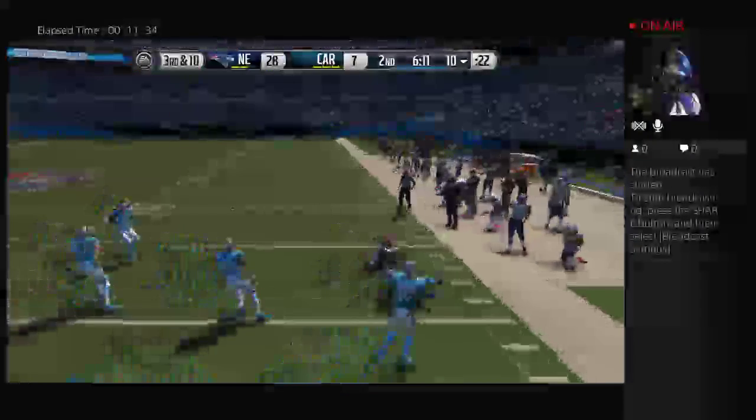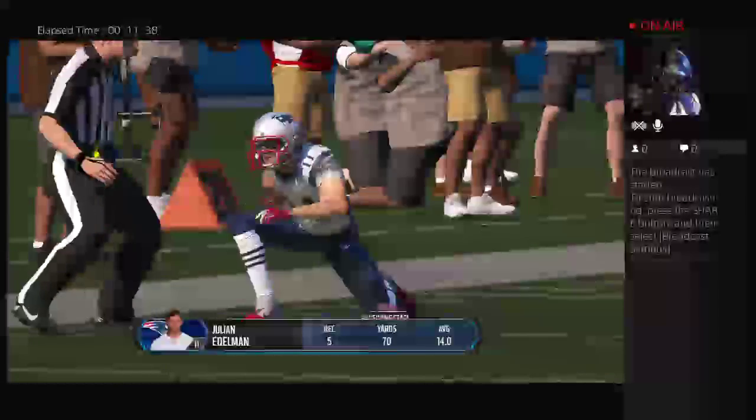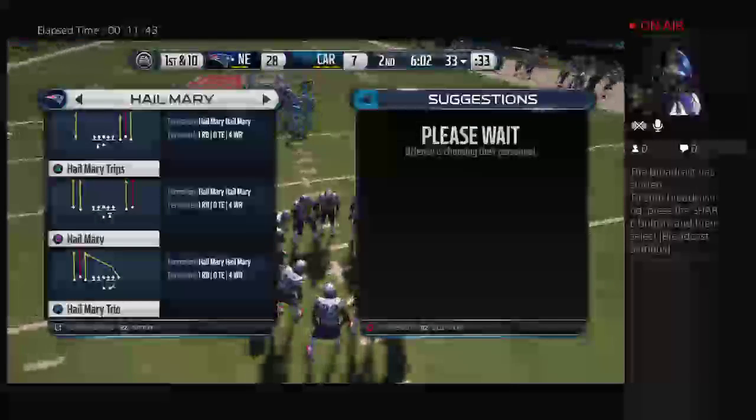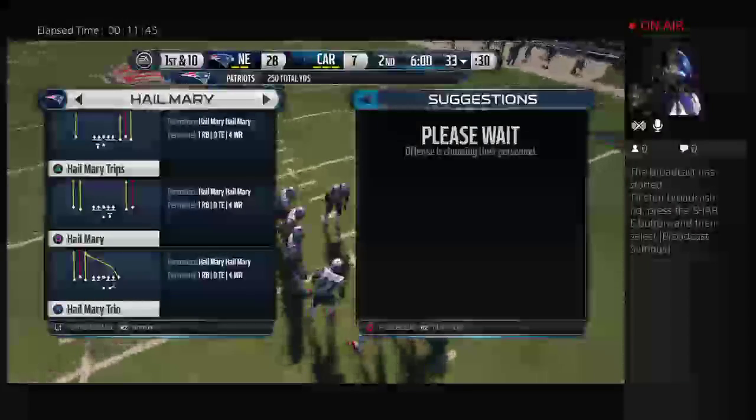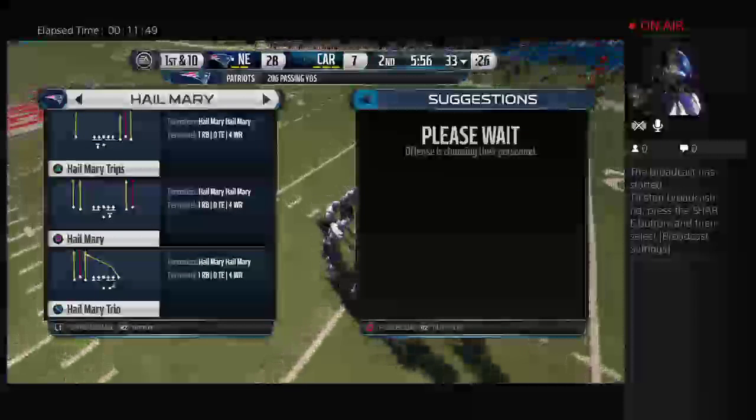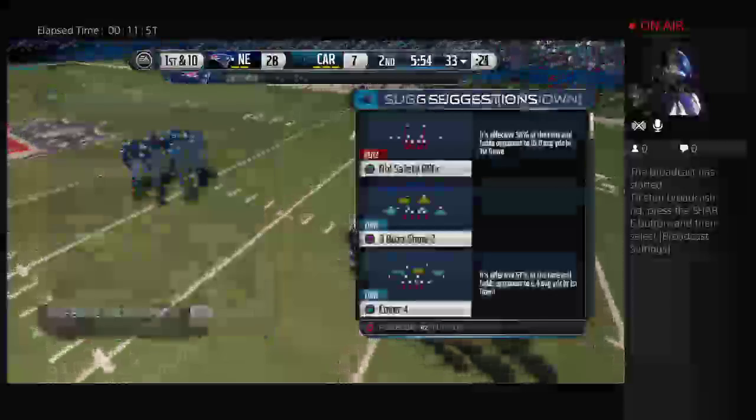Brady able to find Julian Edelman. It's still early, but we've seen this wide receiver come out and make plays already. Yeah, I know it's early, but you can tell he is fired up. He has come out here with tons of energy, and every play is full speed. Kind of reminds me of Jerry Rice back in his heyday.